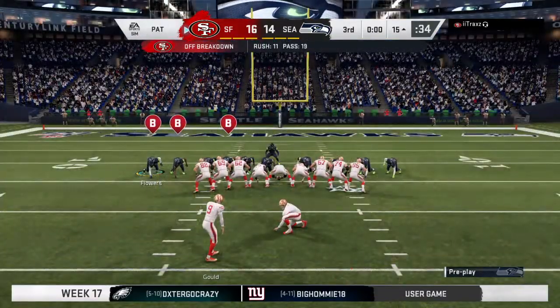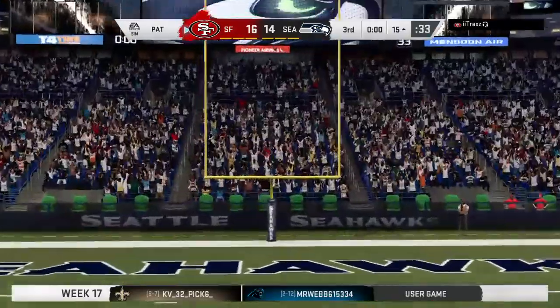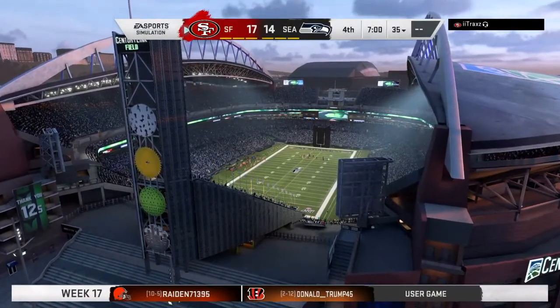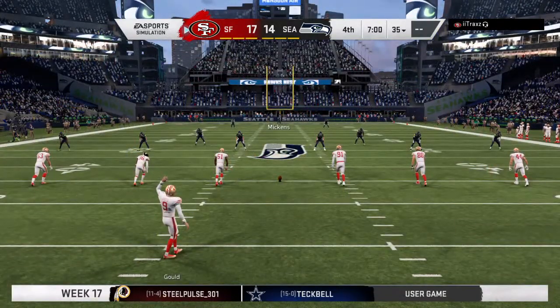Gold to add the extra point. It's good, and they'll take a 17-14 lead. Back now in Seattle, Washington, where the 4th quarter will begin with a kickoff following the score on the final play of the 3rd quarter.